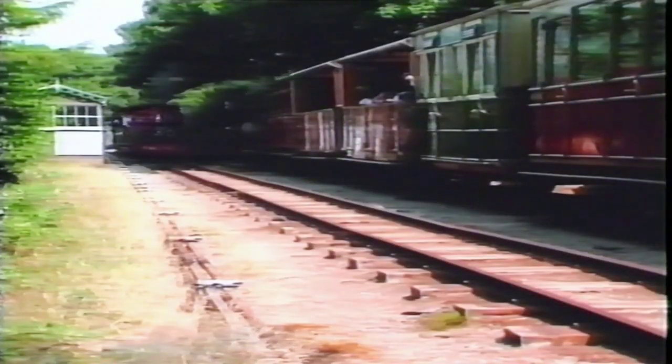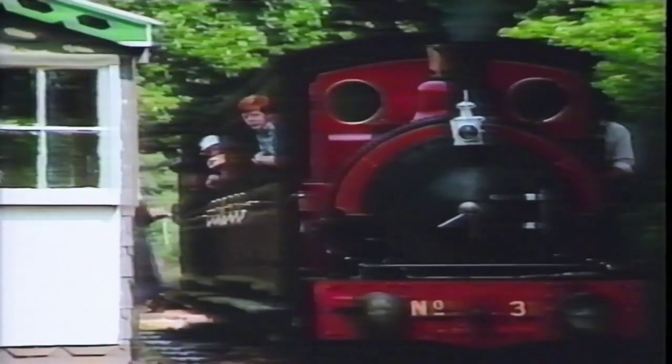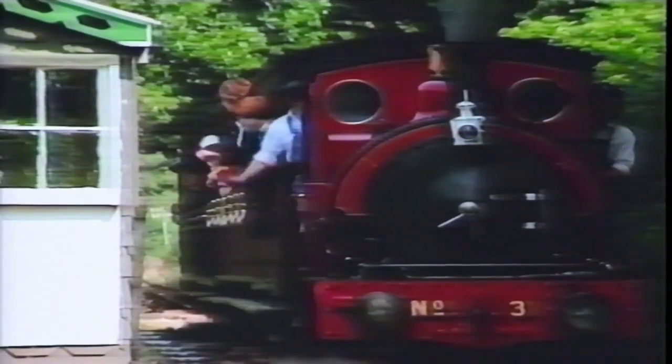Another aspect of the fireman's job is to make sure that we have the correct token on the engine before we enter each section. The fireman will collect this token from the blockman, and there'll be a verbal check with the driver to make sure that we have the right token for the section we're going into, and also that we're handing back the token to the blockman for the section we've just left.